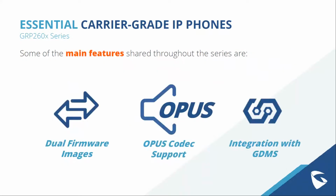Here are some of the main features shared throughout the series. It has dual firmware images, so this feature would help in preventing brick devices. So, pag na-corrupt po yung isang firmware, dun sa mga old series po ni Grandstream, hindi na magamit yung devices. But having dual firmware images, pag na-corrupt yung isa, magagamit pa yung phone using the other one. It has Opus codec support, and it can be integrated with the GDMS. Later, I will discuss what GDMS is.